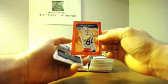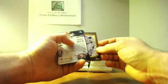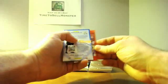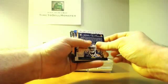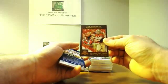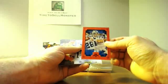Nick O'Leary, red frame. Gale Sayers. And Jerry Rice, red frame, all-time stat kings. Carlos Williams. Joe Montana, all-time stat kings, and Cam Newton, red frame.